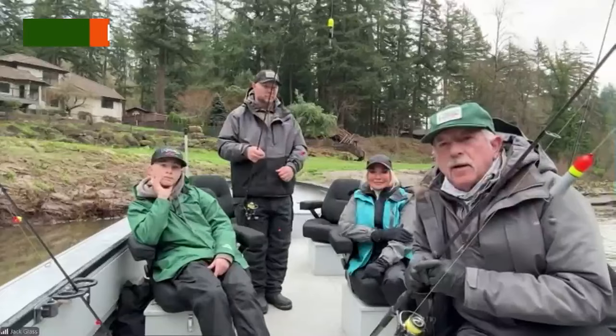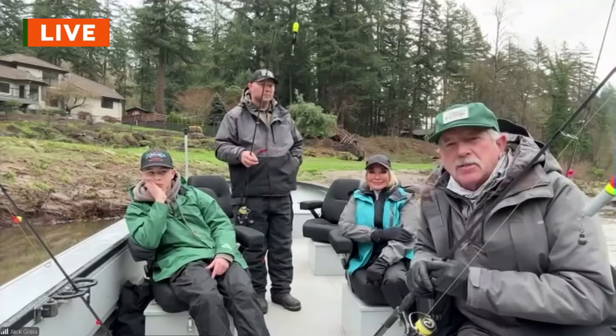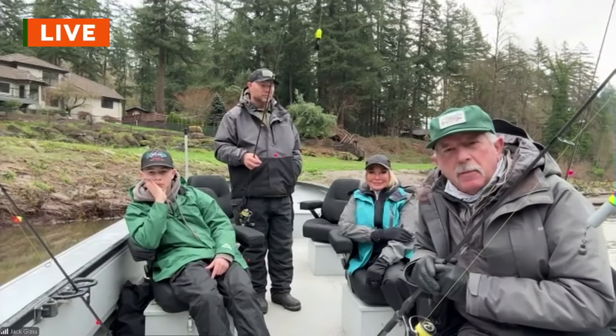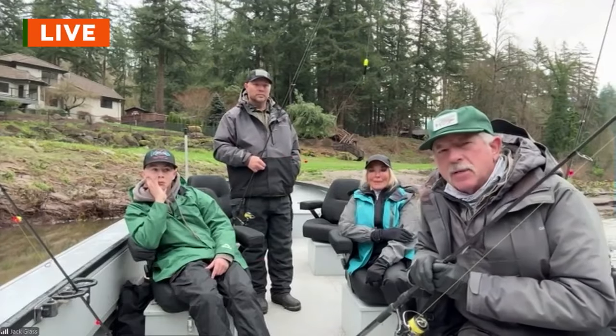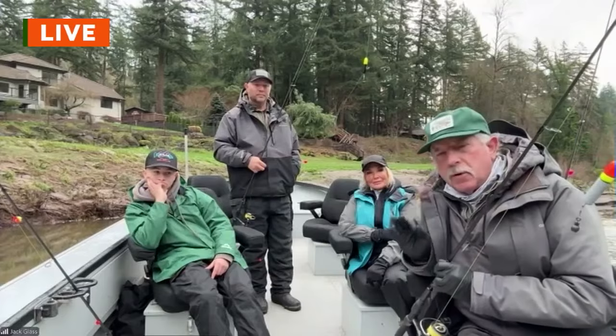I guess it's the best way to do it. When the gauge on the river says 12 feet and down, it's time to go. Every river has a different level where there's the sweet spot from there down. We start fishing at 12. We've caught them higher than that, but it's just a little bit high on water. 12 feet and lower, you're in the game.